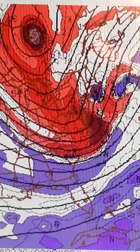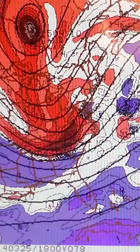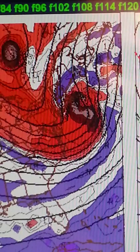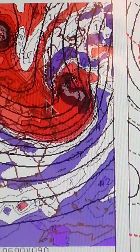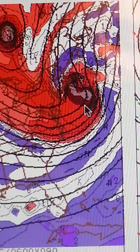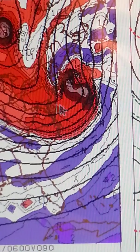So now, we're going to continue along here. So then this is when the low is closest to us. So let's look at our precipitation also. So there's a couple of things that this storm is going to be dependent on. The first thing is how negatively tilted is the trough. The next thing is, when does this low begin to close off?